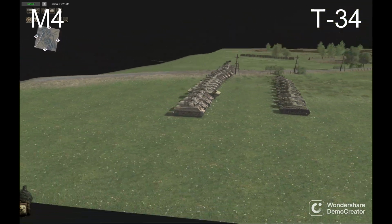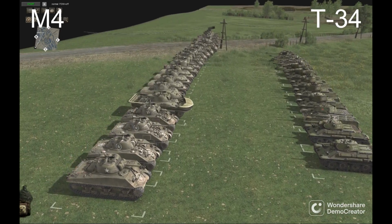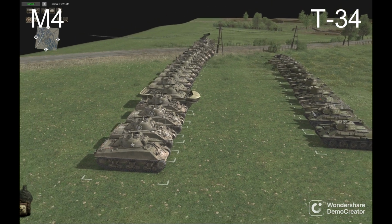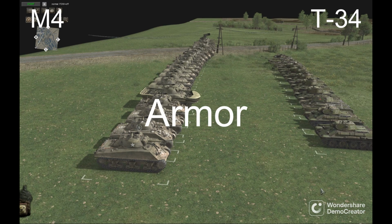I mean, they still fall into the M4 category, which they tend to be mediums, but I am not, however, including that on this list, just to make things a little more fair, because I'll be honest, if the Jumbo was included, the M4s would take the cake. But excluding the Jumbo, this is what we got here. So, the reason I excluded the Jumbo is because the first category is armor. Which one had the better armor?